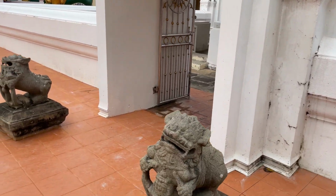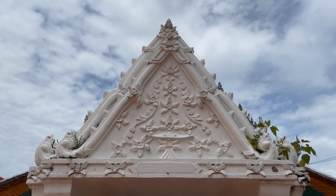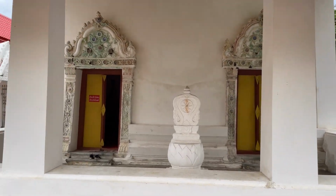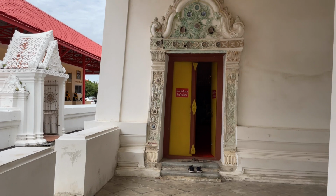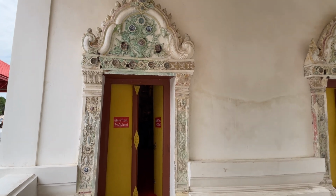So coming into the little gate, they have the little Chinese figures out front. And then it has some styling here in the gate. Yeah, I really like seeing these with these little porches. All the ruins that you go to in Ayutthaya, they have the porch on it, but they're all just down to the base. So this is what they would have looked like. They would have had a little sloped porch like this. And then let's go in here.